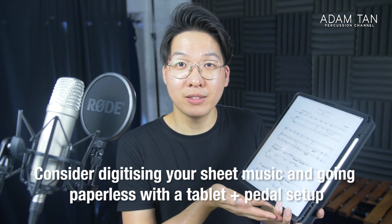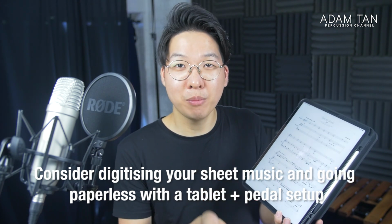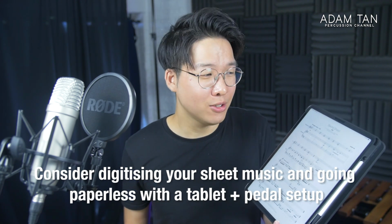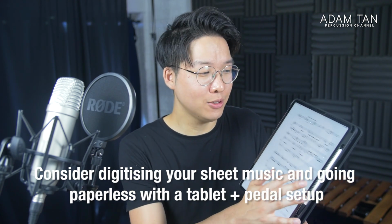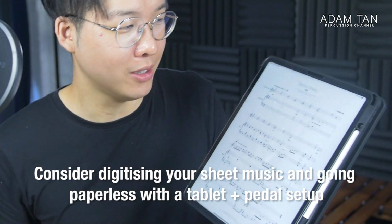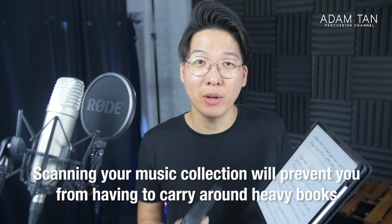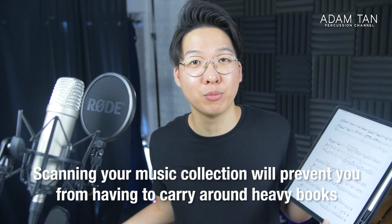I'm going to start off with the most obvious solution, which is going paperless. This is something that I'm investing in for the next few years. I'm going to go fully paperless with my sheet music collection. Like I said, I don't really use sheet music much on stage, so when I do, I want it to be efficient. Using a tablet like this iPad Pro makes things so much easier. I currently use this Firefly pedal from Page Flip that is really handy, and it helps me, as you can see, turn the page without actually having to touch it, which is great for pieces that are really long. I think this is just a really easy way to have all of your music with you without having to bring heaps of books.